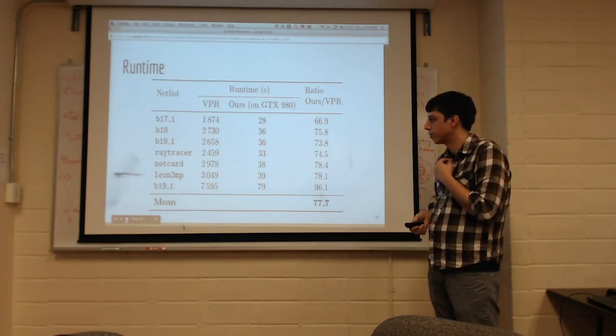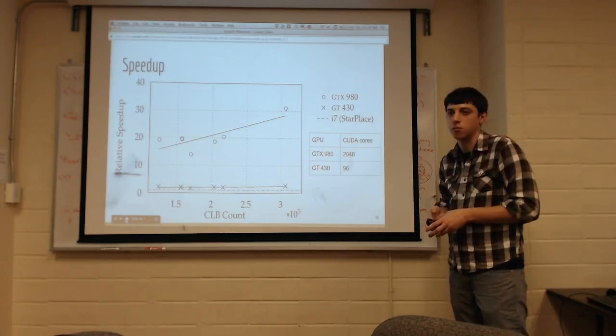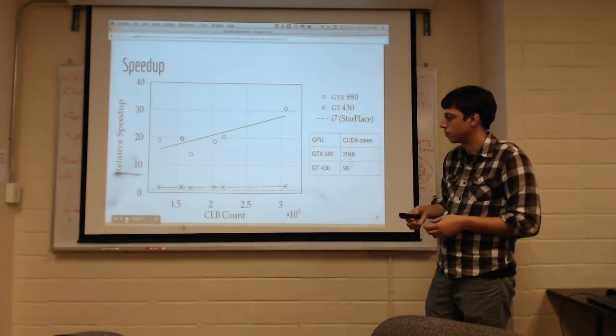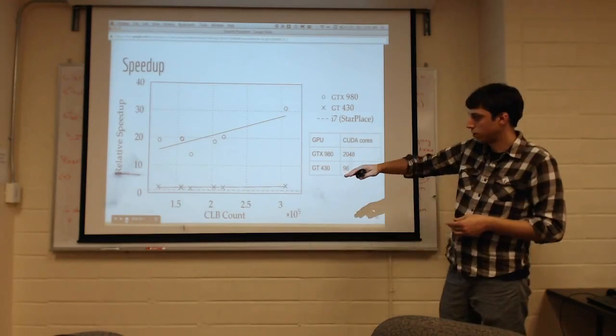So now, comparing against StarPlace, what sort of speedups do we get? Again, StarPlace was run on the same machine as VPR, and we've normalized the runtime speedup to StarPlace. So the GTX 430, which is a GPU that has 96 cores, you can see the benchmarks plotted there, with the speedup that they attained. There is a slope, but it's hard to see.